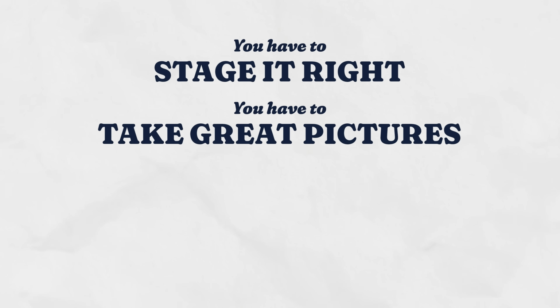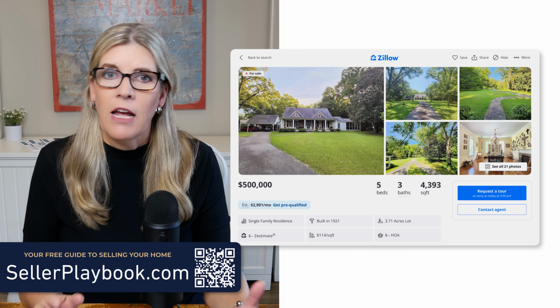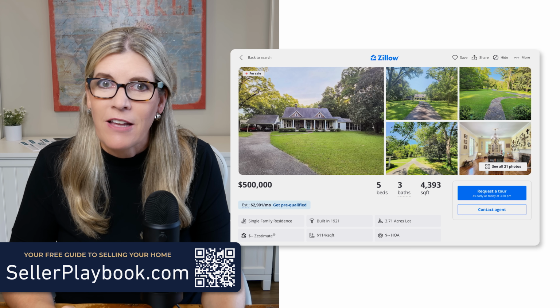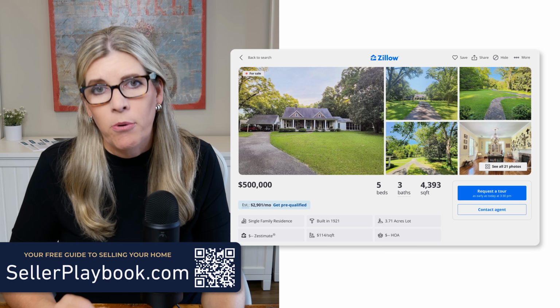And so when you have a house that is competing with new construction, everything has to be perfect. Your price has to be right. You have to figure out how you're going to compete with new construction, which means you've got to stage it right. You've got to take great pictures. It's got to show correctly. It's got to be priced right. And so all of these things come into play when you're dealing with new construction right around the corner. Because when I first looked at this house, I thought, gosh, that seems, $500,000, that kind of seems in line. And they had just done a huge price cut as well.